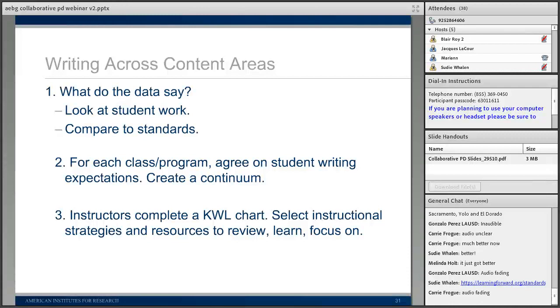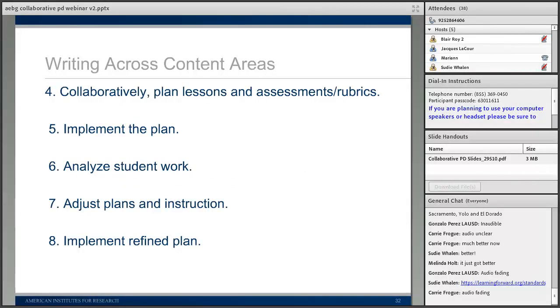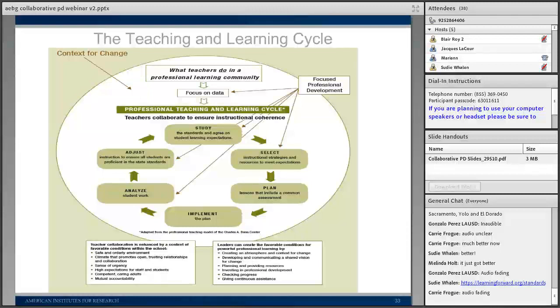So I'm not going to go through the rest of the steps in the interest of time. They're the same as steps in the ESL-specific example. And those steps are reflected in this chart, the teaching and learning cycle, focusing on data, deciding what kinds of teacher learning needs to take place, selecting instructional strategies, planning the assessments and the lesson plans, and then putting them into practice in the classroom, getting some feedback on how they're working, adjusting based on the feedback, with the feedback including the student work and what's reflected in the student work, and feedback from colleagues on the student learning and what's working and what's not working according to their observations.